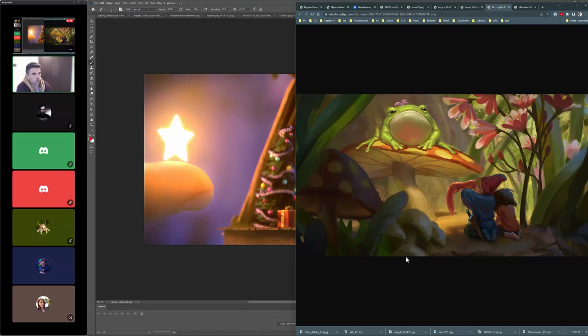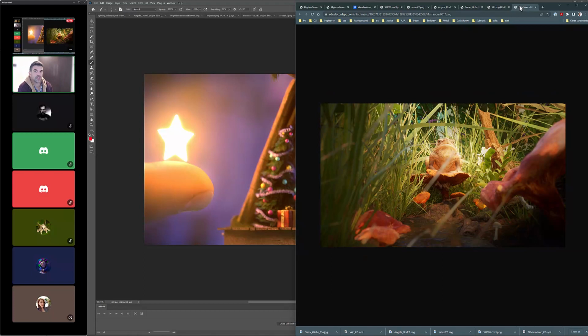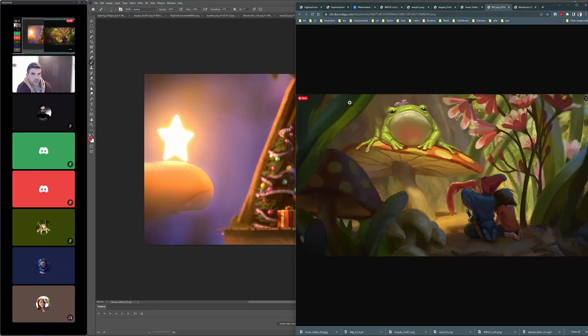Love the cool tones of the shadows, the warmth of this, and the fact that it's very clear where the staging is taking place. I think that you're in the realm here. The biggest thing to watch out for is that you definitely want to clear away a lot of the grass that's between us and the frog itself. It's good.